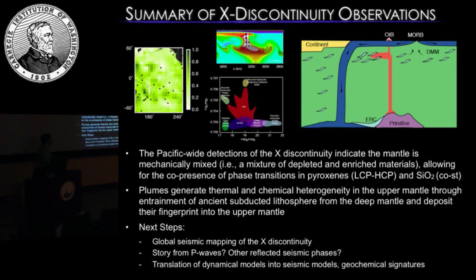In the suggestion here, you have some primitive anomaly bringing things up from depth, and those are being stalled out in the upper mantle, and you see these essentially pods of eclogitic material that get mixed in. You could have a mixing in elsewhere. I haven't really addressed that. That might explain some of the things you don't see, or do see, the X-discontinuity away from plumes. I would argue that plumes are a great way to introduce this chemical heterogeneity into the upper mantle in light of these new models that incorporate all the different effects.